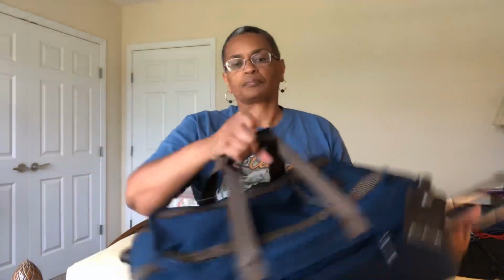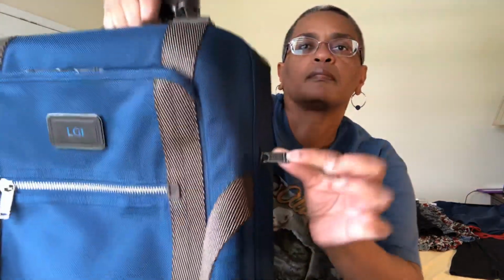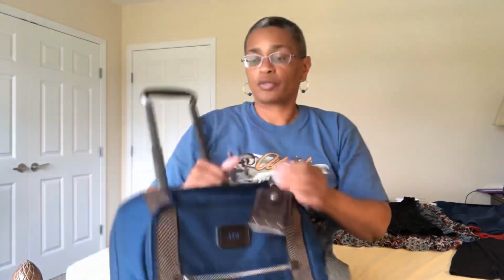You will see that the straps are webbed, and Tumi has some really nice detailing on this bag because that's going to be awkward, but I'm going to try to show you that the name, can you see that it's debossed on the handle, and then the little snaps have Tumi, and also the zippers and the Tumi here along with the buttons. So it's a really nice piece.